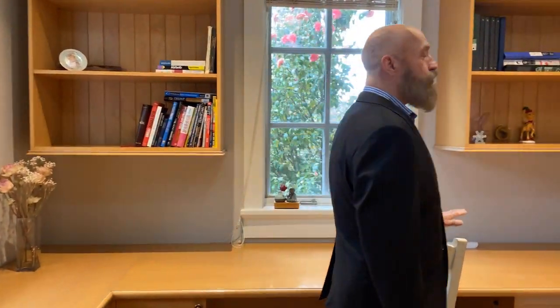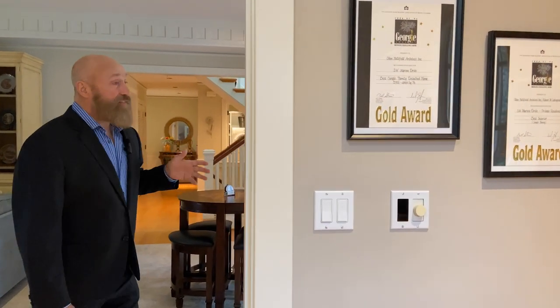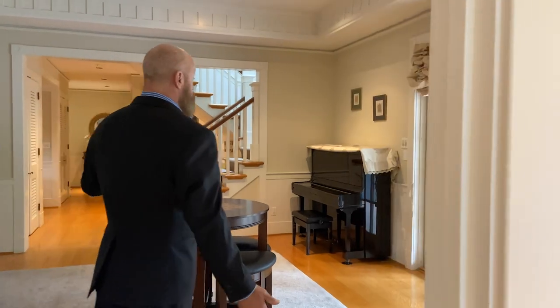This home has won an award, a Georgie Award as a matter of fact, 2 of them, one for the best home under 5,000 square feet and one for the best interior in 1996. The awards just happen to be right here. And then now we can come into the living room space.